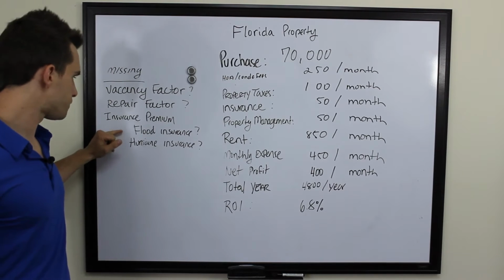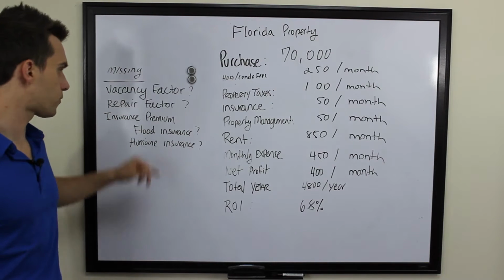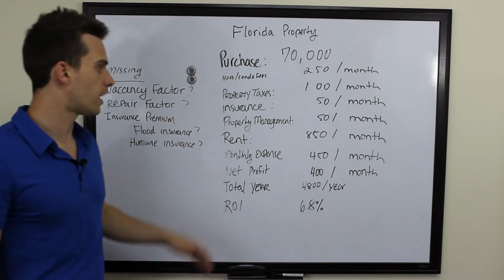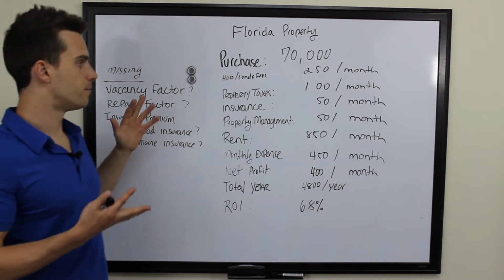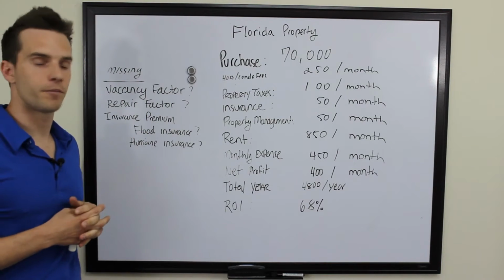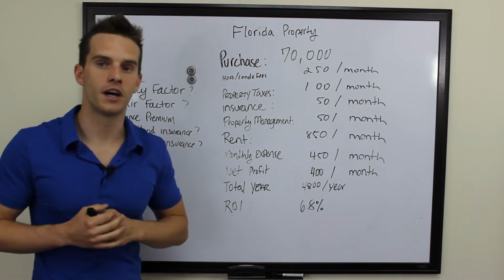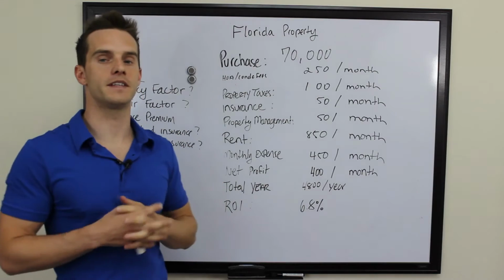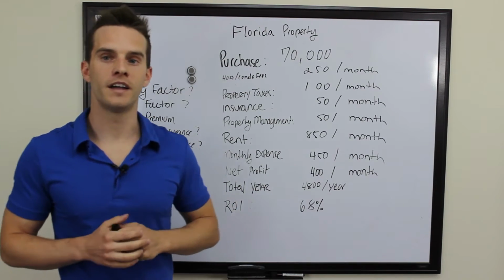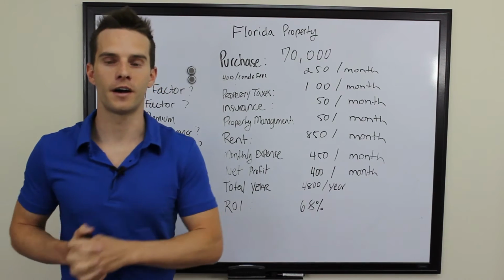Also insurance. In certain areas you're going to want to get some premium insurance. Hurricane insurance, flood insurance, definitely going to be more than $50 a month. This is a mock-up, so I just put together something with easy numbers, but this is the type of stuff people are advertising. I asked myself, do I get excited about this deal? And to me, 6.8% to 8% return, that's weak. It's not really giving me any motivation to say yes, let's jump into this market.